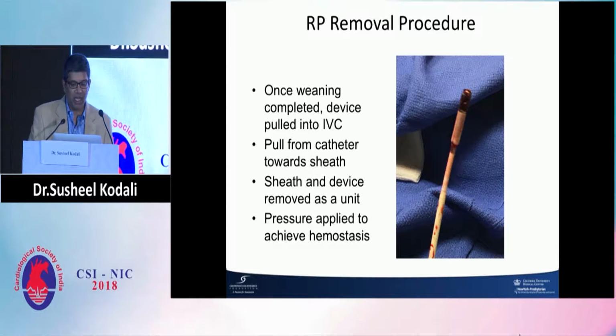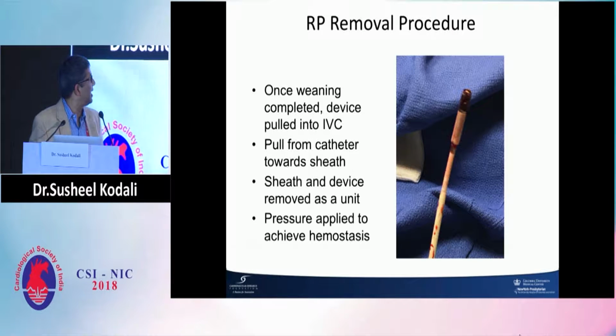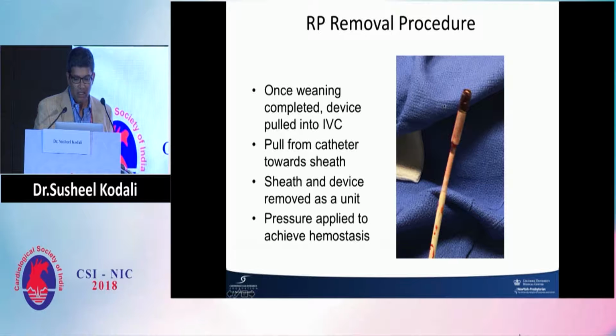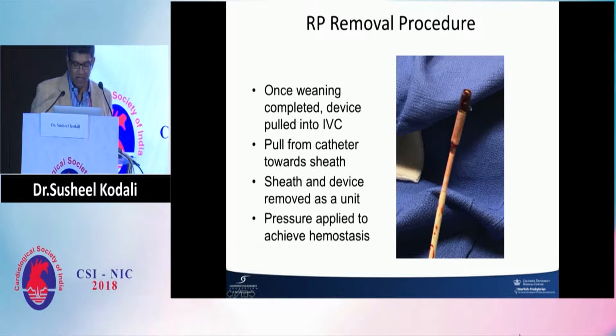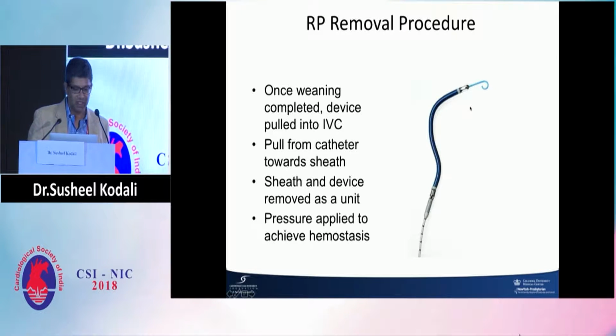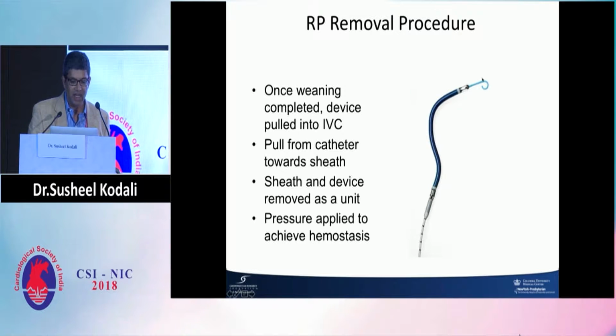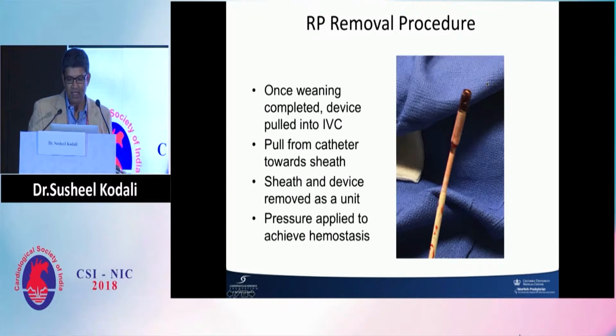In this particular case, we took the Impella out. The device was pulled into the IVC and came out, but this is all that came out. So that's not the entire device. If I go back and show you the picture, this is the entire device. So what was left in the patient was this entire segment. It had fractured off in the IVC.